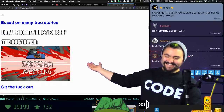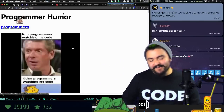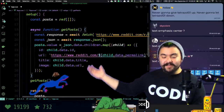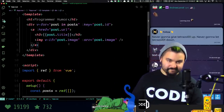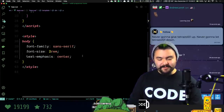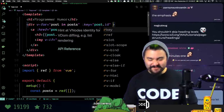So we did it. It's ugly. It's super ugly, but we did it. We could add some more styles, but we've done it. We basically call an API, we get the data out that we want, we put it on this post variable, and then we render those posts in the UI. We're done. We did it. 7 minutes. Let's make it look a little bit nicer. I think that's what we'll do for like the next 2 minutes. Yeah, the 10 minutes one is good, because that's basically what we just did.